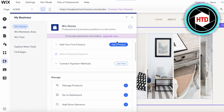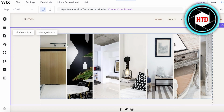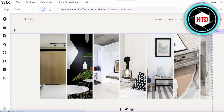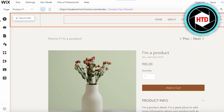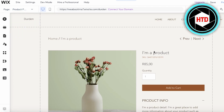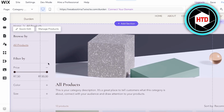Now, once you've added your particular shipping method, you've added your shipping regions, it's time to get started with managing your product. So the first thing you're going to do is click on the top left, and you're going to open up your product page. So you have a product page and a category page, which are going to both be under your shop section. If someone clicks on shop, they're going to be led to your category page, and from there, they're going to be able to see your product page. Now, as you guys can see, this is an all products page.